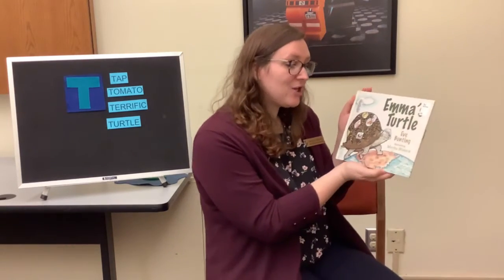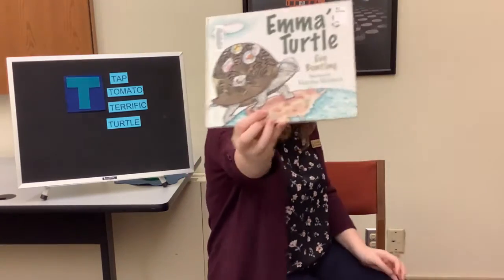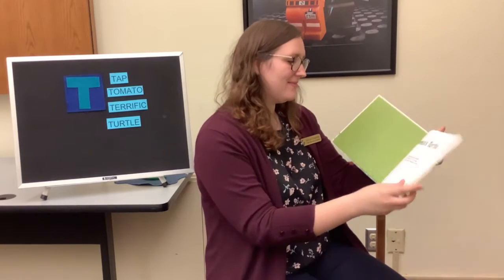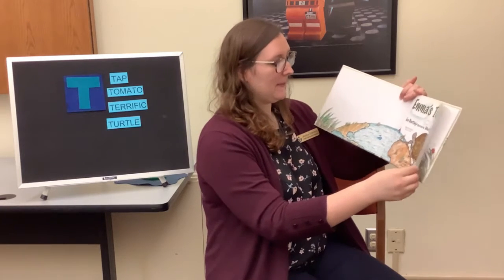That was a very special turtle. But I have another story about another very special turtle. This one is called Emma's Turtle by Eve Bunting. Oh, look how fun he looks. I wonder what kind of adventures this turtle's going to get up to. Emma's Turtle by Eve Bunting.